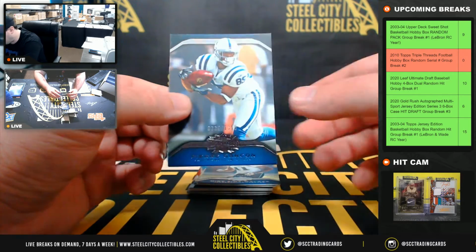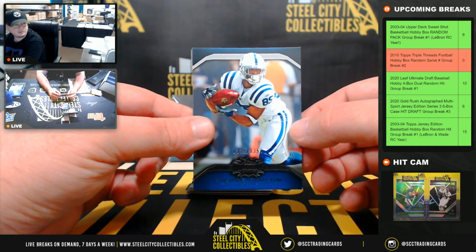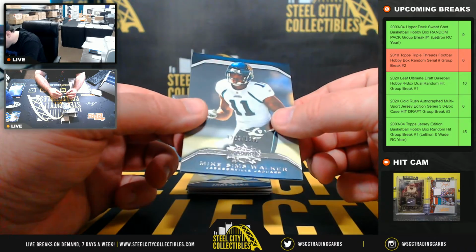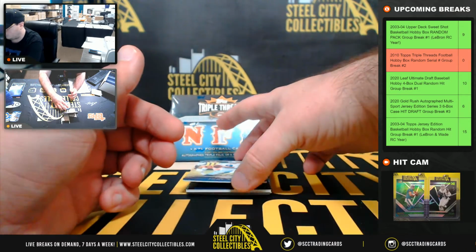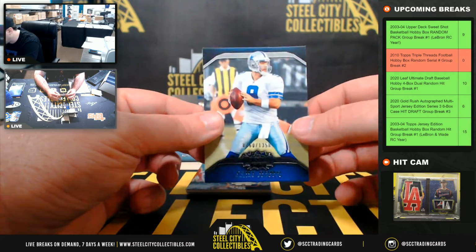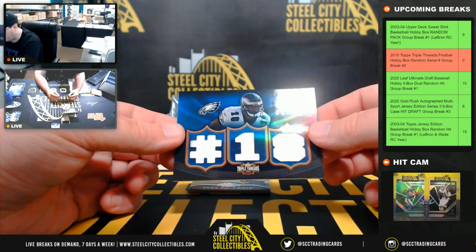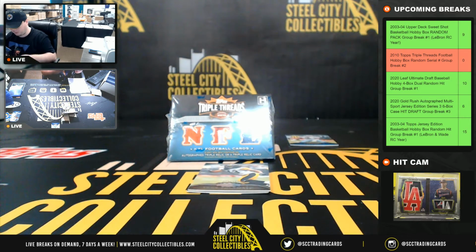Start off here, Pierre Garçon base, 339/1350. Mike Sims-Walker base, 1223/1350. Tony Romo, 760/1350. Going to zero there. First hit, triple relic, number 34/36, Jeremy Maclin. Number 4 goes to Brian.